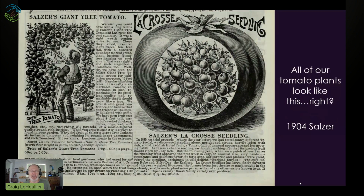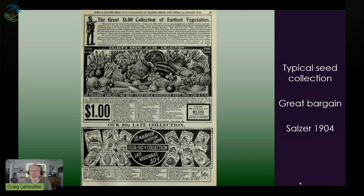So here's something else that's kind of interesting. When you start looking through these catalogs and look at the descriptions, almost every description says, this is the best tomato you can grow for your garden. So I'm sure they were aware that they had inconsistencies with their text, but they just wanted every place that your eye hit the page, you would think that you're growing the best tomato that you possibly can.